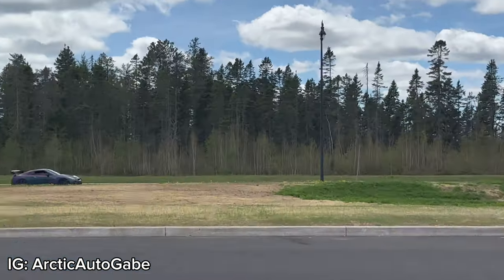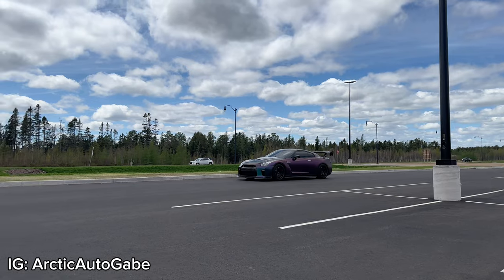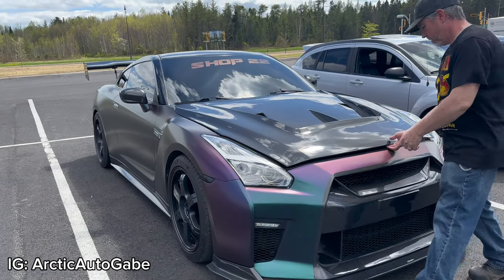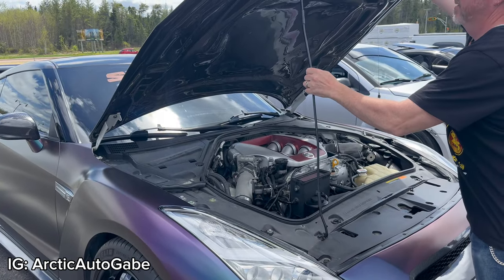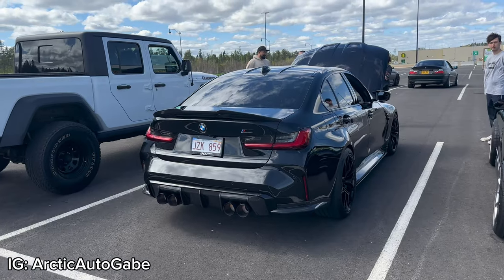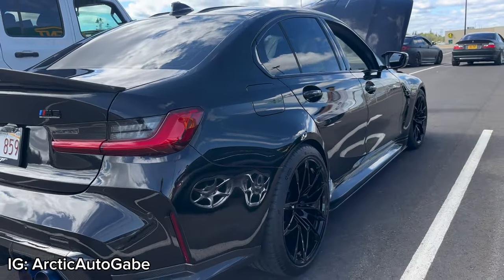GTR, Godzilla pulling up. Damn, this thing is sick. This M3 that just showed up, full Valvetronic exhaust on it. This thing is crazy.